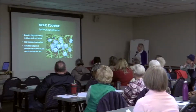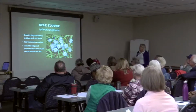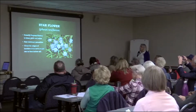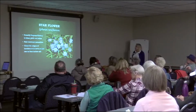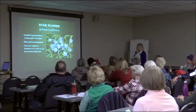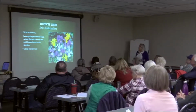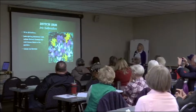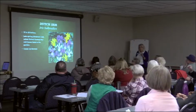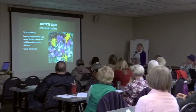So, starflower, Ipheion, this one's a real low grower, but so pretty. Sweetly fragrant flowers, pest resistant, great for edges of borders, just 2 to 4 inches tall. And it also comes in white. Dutch iris are a bulb rather than the rhizomes. And it's a florist flower. It's another one that just comes up one. So if you want a bunch of them, plant a whole bunch of them. And they do make excellent cut flowers.